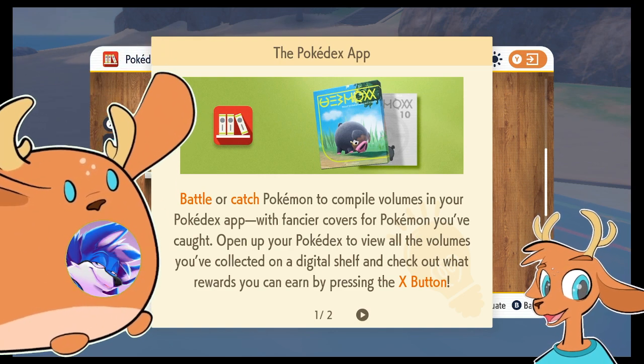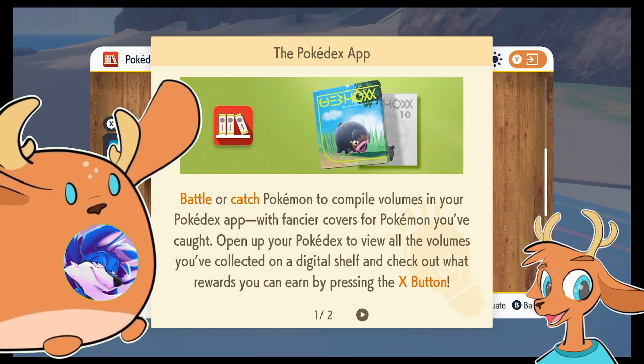Battle or catch Pokemon to compile volumes in your Pokedex app. The fancier the covers for the Pokemon you've caught.